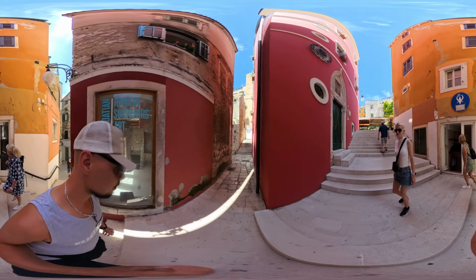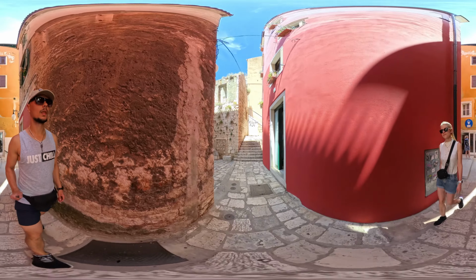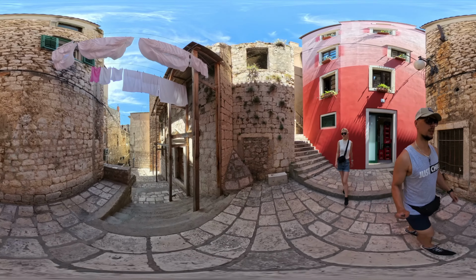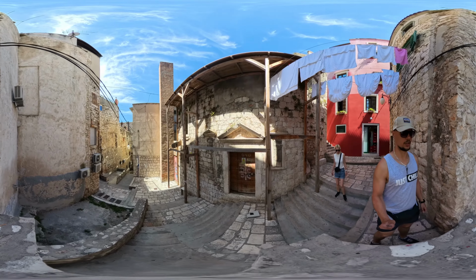I believe Šibenik is considered a medieval town, but don't quote me on that. And the medieval period is where this labyrinth-like layout comes from. There are a lot of ups and downs and twists and turns and many steps to conquer. So no issues to reach your step goals here.